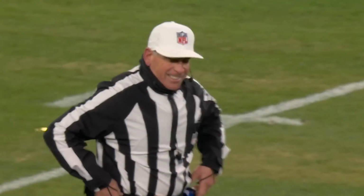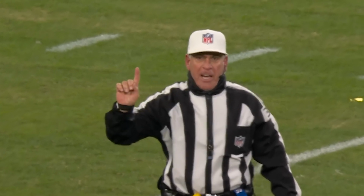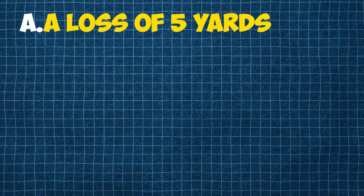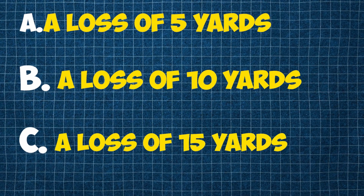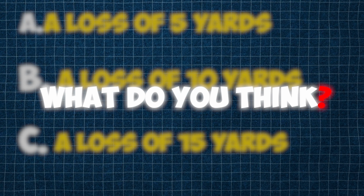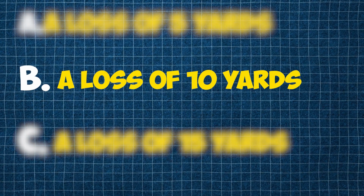Penalties. Time for a rules quiz. What's a common penalty for offensive holding? Is it A, a loss of 5 yards, B, a loss of 10 yards, or C, a loss of 15 yards? What do you think? If you guessed B, a loss of 10 yards, you're right.